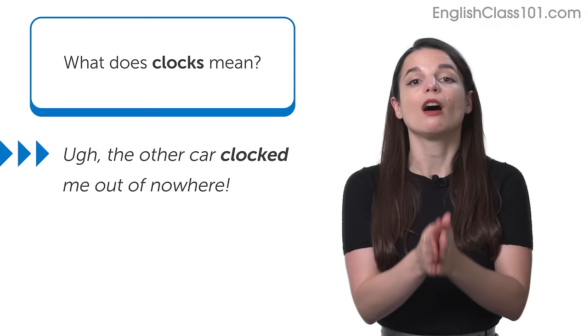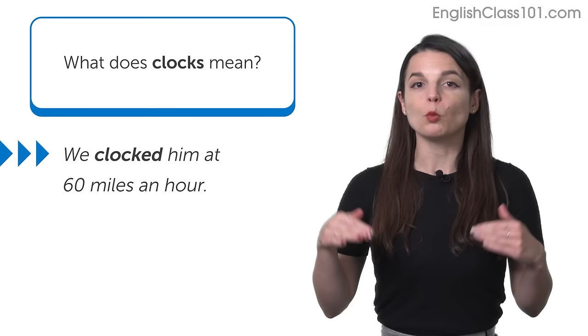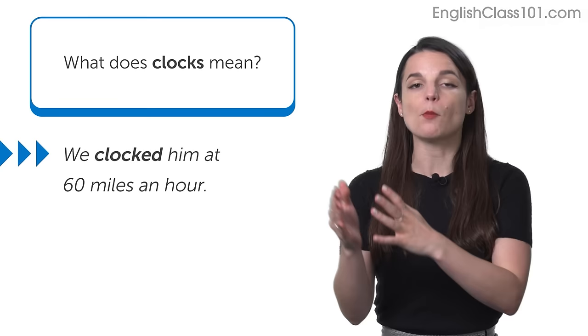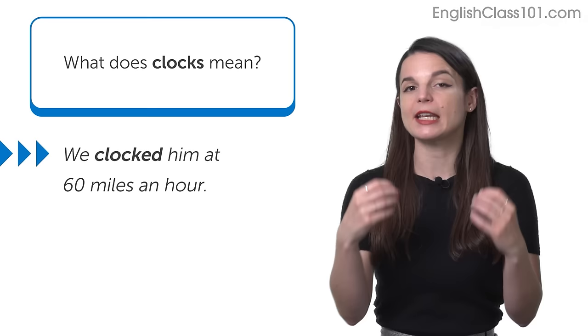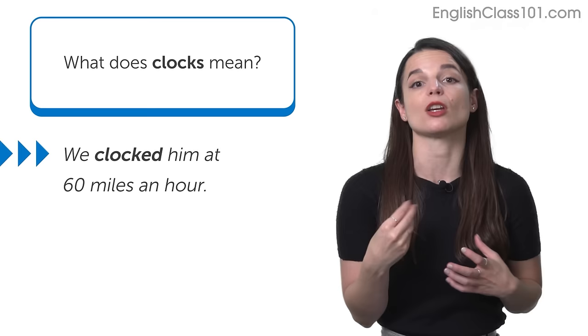I want to talk about one more use of clock as a verb, and that is when we're talking about racing scenarios in lots of cases. So you might hear clock used in a situation like this. We clocked him at 60 miles an hour. So this use of clock means tracked someone's speed or tracked someone's time. So when you clock a vehicle, usually there's some kind of number that comes along with this meaning. So in my example sentence, we clocked him at 60 miles an hour. That means the pace of the car was traveling at 60 miles an hour, or the pace of the vehicle was traveling at 60 miles an hour.